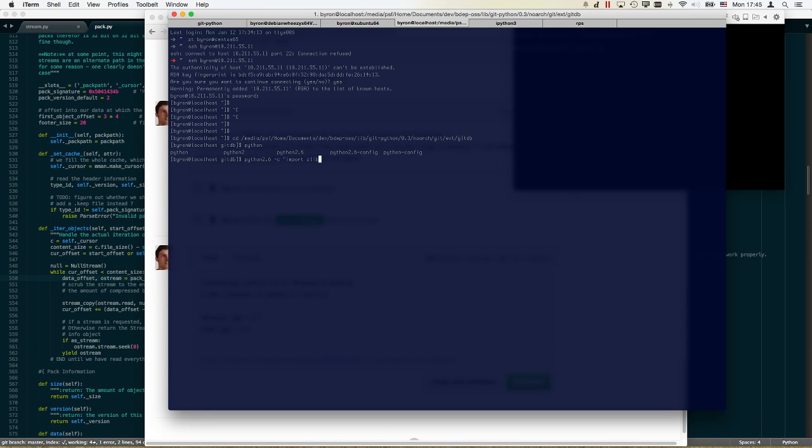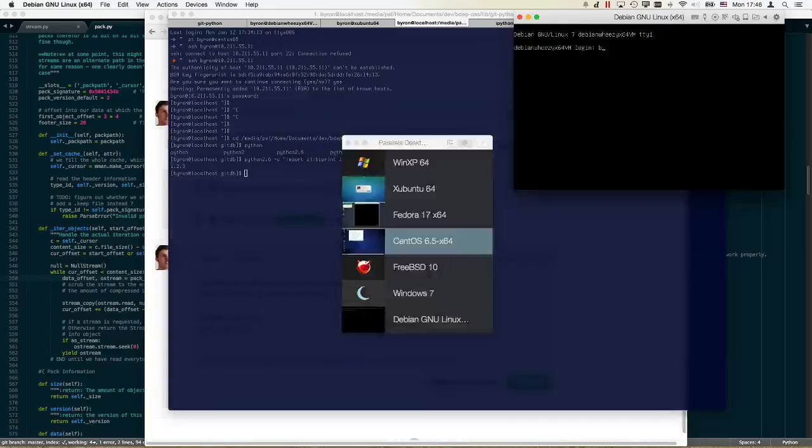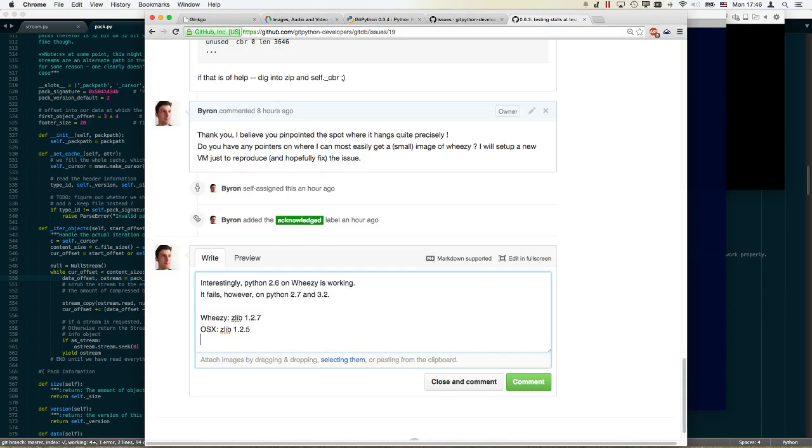Import zlib version. Okay, 1.2.3. I expected that, it's kind of old. CentOS 6.5, OS X 10.10, zlib 1.2.3. All Python versions, it's always consistent, I think. It's kind of an operating system thing, or the one who distributes this builds the respective zlib version in there. Makes sense. Okay.